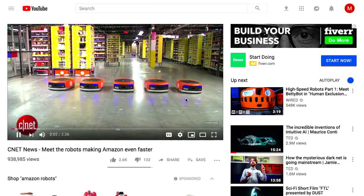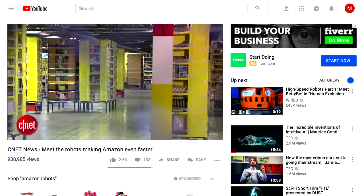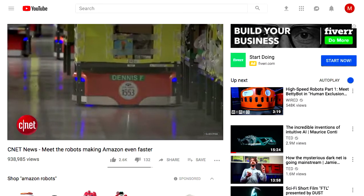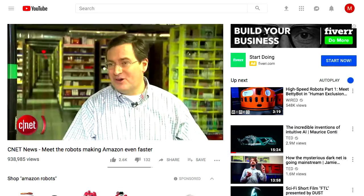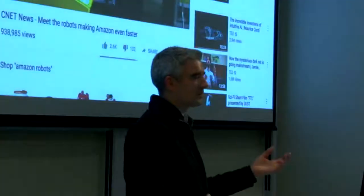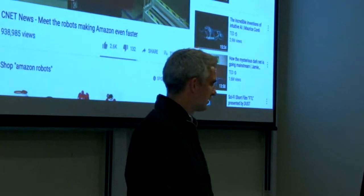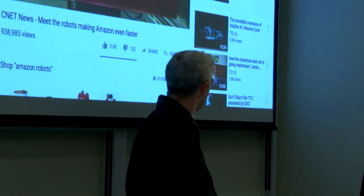So everyone knows that when you buy something from Amazon, a lot of the warehouses are actually managed by robots. I think a lot of changes are going on in our world and people don't actually realise it. When you buy something from Amazon, you don't realise that it's all being moved around in the warehouses by these cool little robot things.